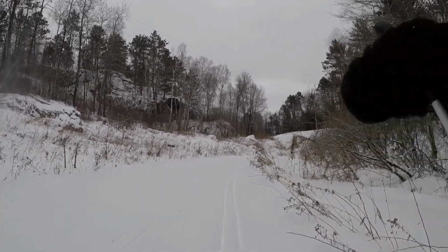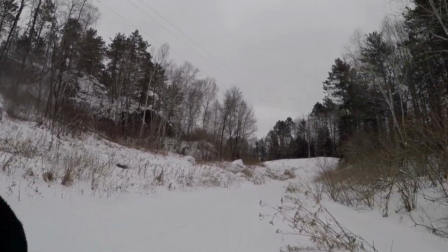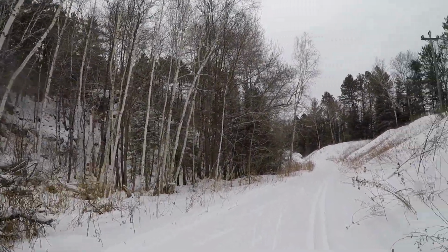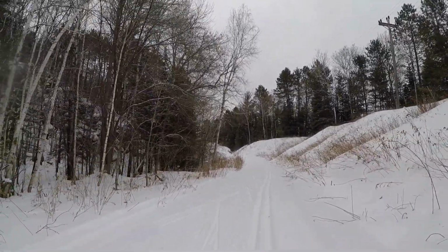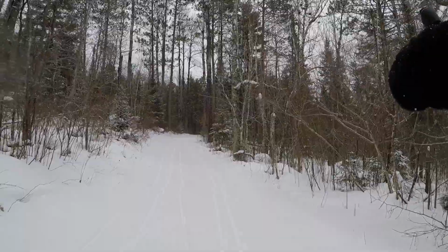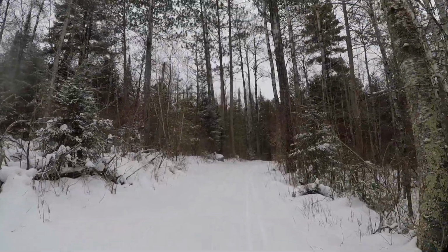This section here was really interesting. It seemed like a little rock canyon that you went through and wound your way around. Broke up the trail, made it more diverse in landscape. Here we're getting to the end of the little rock canyon section and we're entering back into the pine trees. We are winding our way through the pine trees down towards the flat land, getting close to the Bronze Trail.